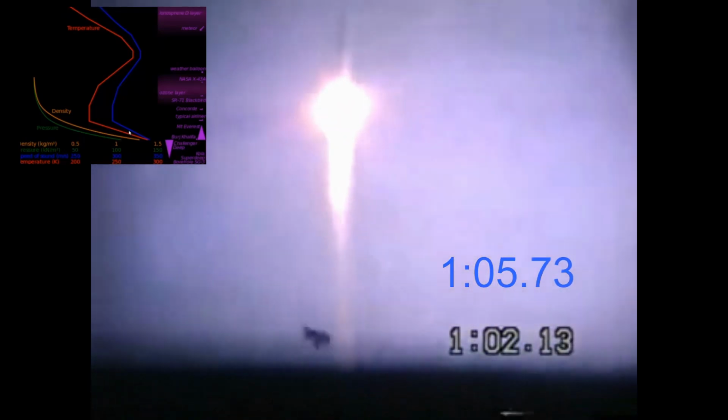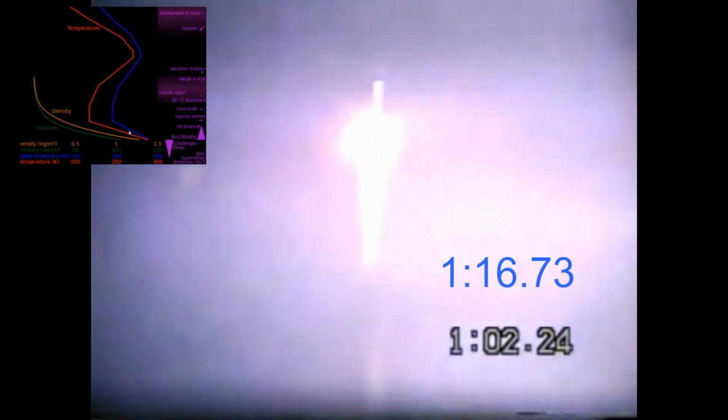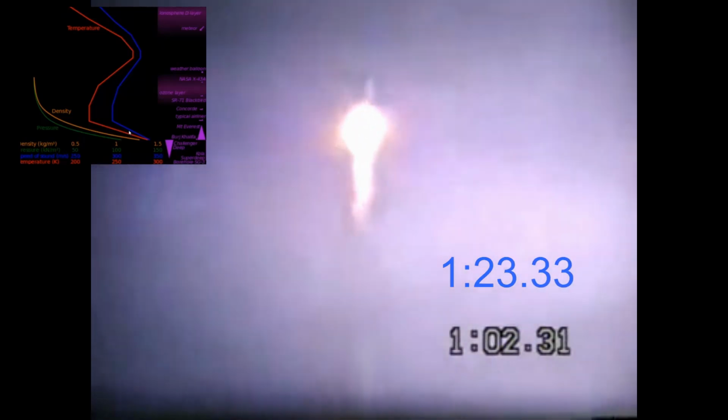It takes about 12 seconds to clear the tower. After that, it has to accelerate. Within the next few seconds after that, there's going to be a sonic boom. If it's traveling at 6,000 miles an hour at 36 miles, even on that version, or 12,000 miles an hour at 42 miles up, there's going to be a sonic boom.